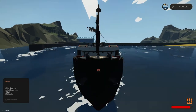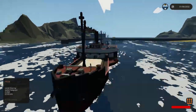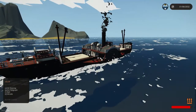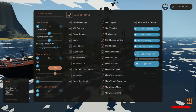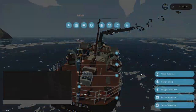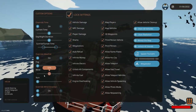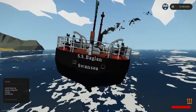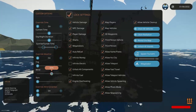Can it take 50%? It can take 50%. Gotta take 75%. No, it cannot. Okay, yep. No, it cannot take 50%. It cannot take 75%. Can it take 60%?